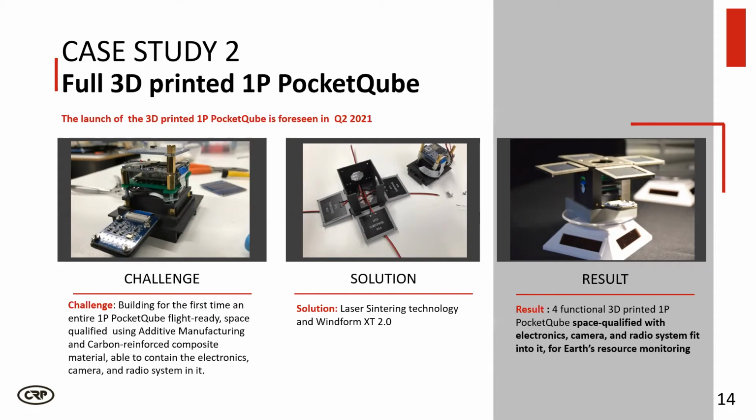The material has been vibration tested by NASA GEVS 7000 specifications, subjected to near vacuum to simulate the conditions in Earth orbit, and thermally tested from 50 degrees Celsius to minus 40 degrees Celsius. Windform XT 2.0 has passed every test we threw at it, and we are very proud of this.